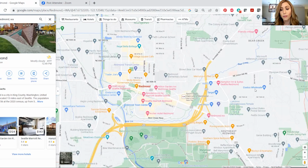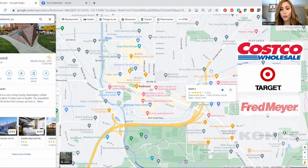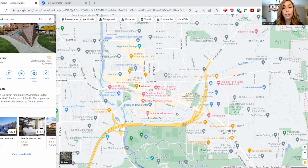So as you can see, we've got Costco, which is great, Target, Fred Meyer, Kohl's. We have the downtown Redmond Town Center located right down in this area. And if you watched our vlog, that's where we did the intro, right down in that area. So if you want to see footage of that, be sure to check out our vlog where we tour a couple of neighborhoods in the Redmond area. But that was shot right down there. It's a really great community center.